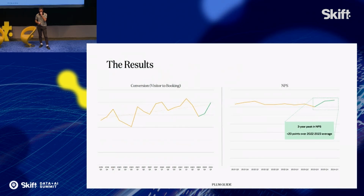So now in terms of the results on this, when we started releasing these listings, our conversion actually increased and continued that upward trajectory, which was great. Maybe a bit counterintuitive, because as you can see, we're actually putting more critical information on that listing than was there before. But when we compare that cohort of listings to previous ones, guests are still clicking through to them just as much, and they're still booking them just as much, which is great.